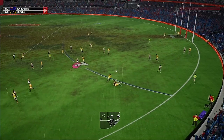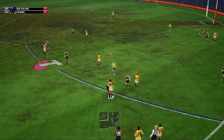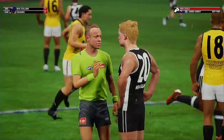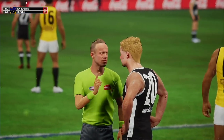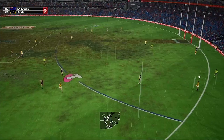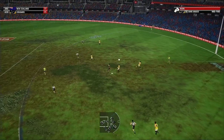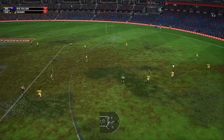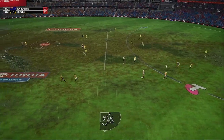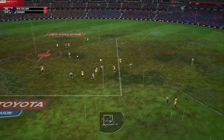Swats it. Made the tricky bounce look easy. We'll have a ball up close to the boundary line. Thumps it clear. The loose ball scooped up. Didn't get low enough with the tackle. Chose to kick it. He takes the mark. Moves the ball by foot. Easily takes the mark. Spears the ball. A chance to gather the ball.